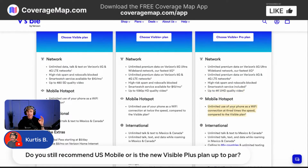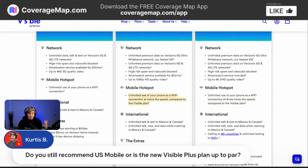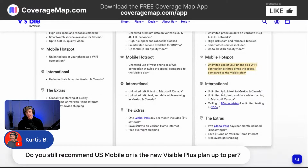Mobile hotspot. They increased the hotspot speeds from 10 megabits per second before to now 15 megabits per second. Now, curiously, you can't actually see that here on this page without probably scrolling down to some fine print. But thankfully, I know the details, so that is what's there. In terms of international, unlimited talk and text to Mexico and Canada, that's the same. Free roaming in Canada and Mexico with 2 gigs of high-speed data. You're getting free calling to 85 countries, it was 30 countries before, which is insane.